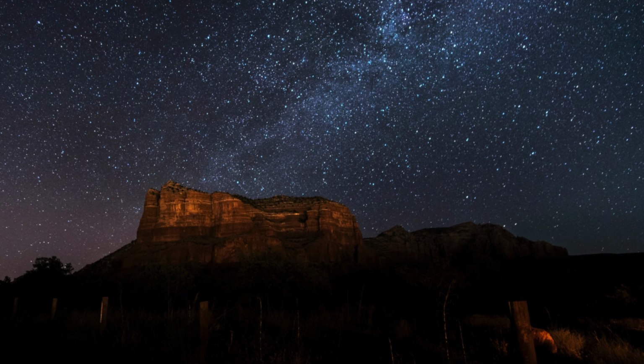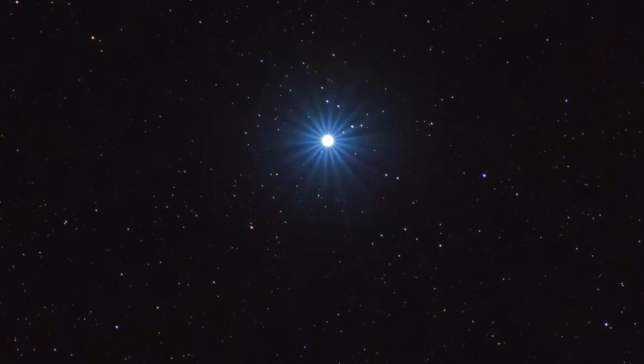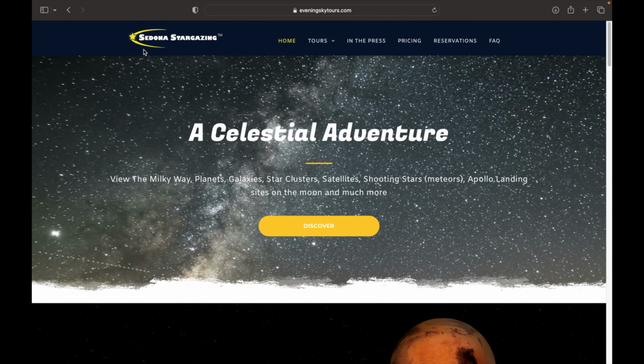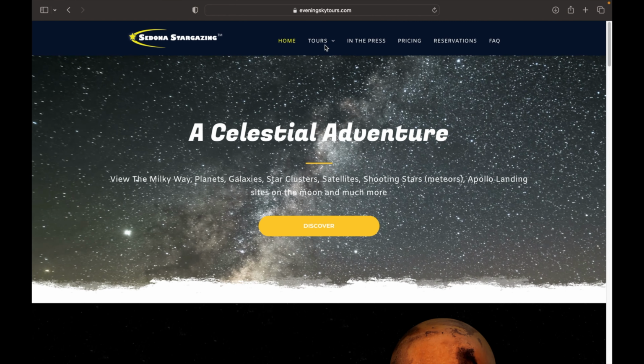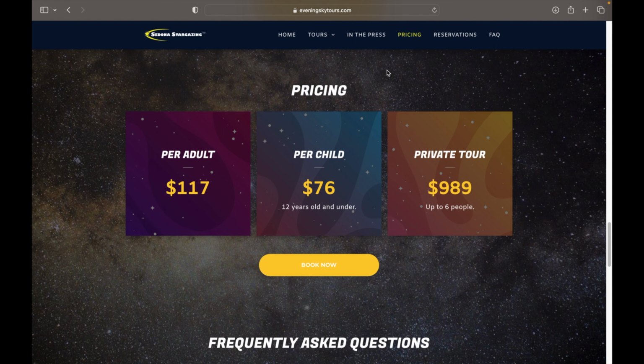When we were there, we were able to see various constellations and planets like Venus and the rings of Saturn. We also saw Sirius, which is the brightest star in the night sky. As of April of 2023, the cost per adult was $117 and $76 per child.